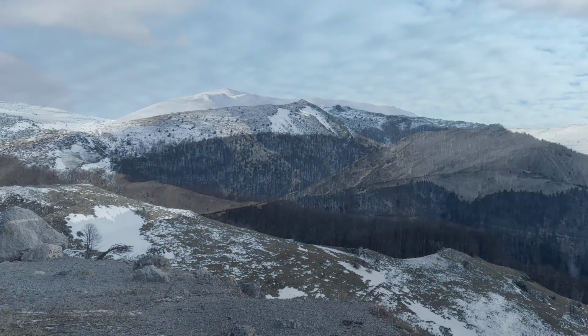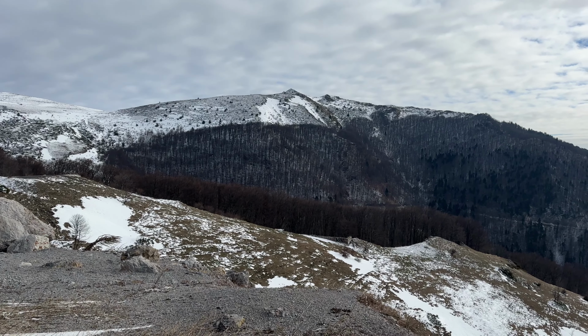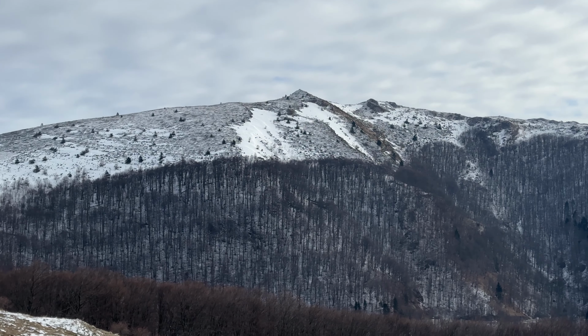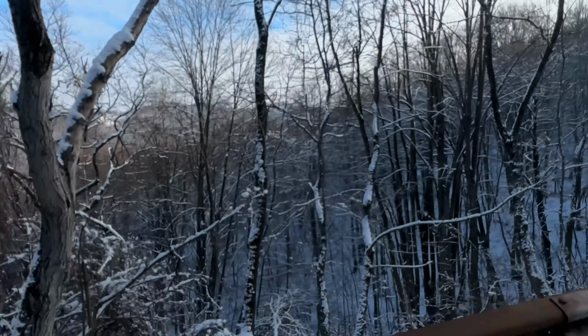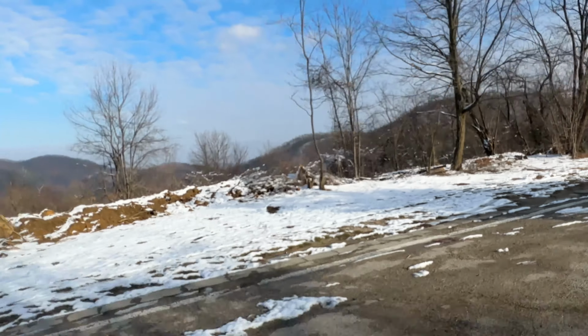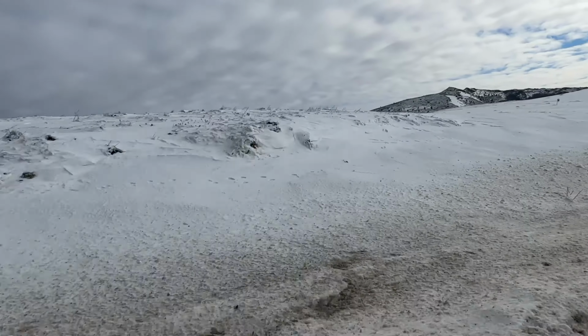Welcome to our valley at the foot of the Balkan Mountains in central Bulgaria. These are the mountains behind our home. And this is the road that leads over the mountains. Though it is January, the road is still open.